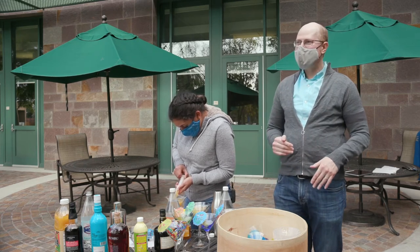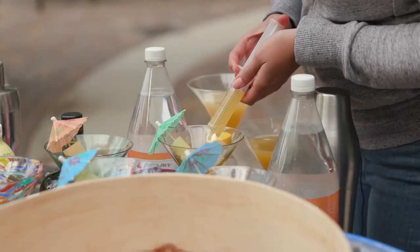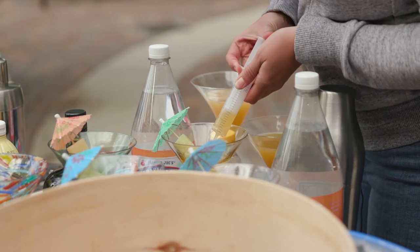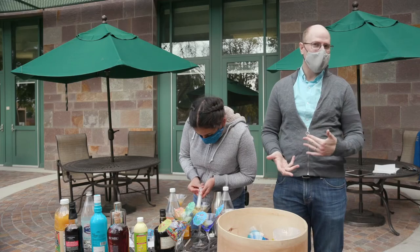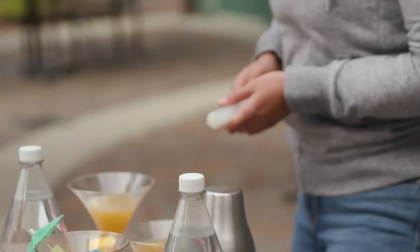Okay, and we'll be doing this multiple times. Each of us will be doing this multiple times, so we'll get enough replicates, enough experiments to get a statistically significant population to be able to determine whether or not this is working.